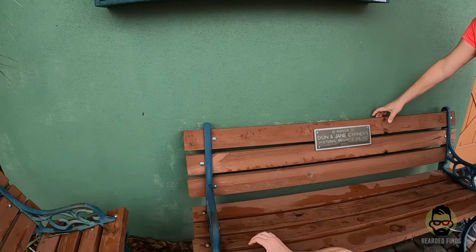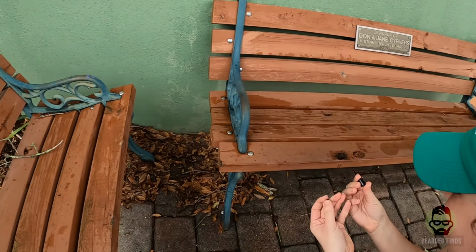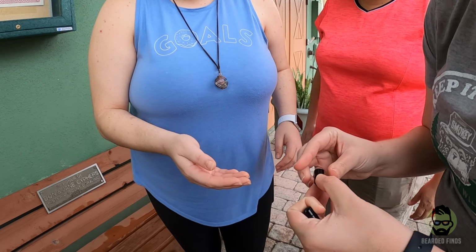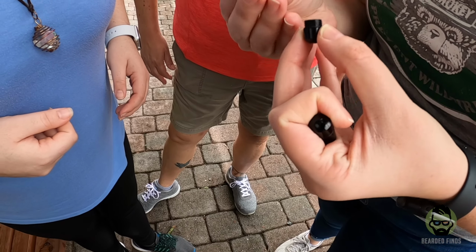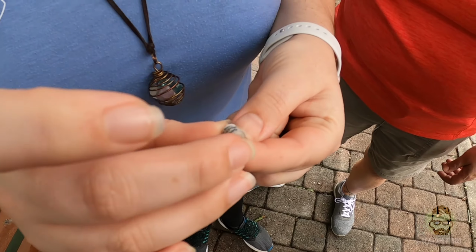Oh, I wouldn't run my... Found it! Oh, nice! Oh my god. Wow, look at that. It is really tiny. They're 2 magnets. Oh man, they are super tiny. Can you guys see that tiny little note in there? Oh, wow. Is that a piece of toilet paper?